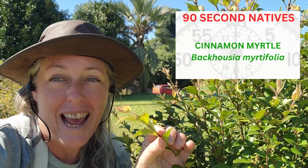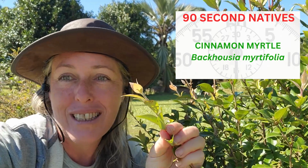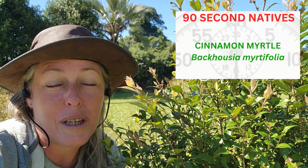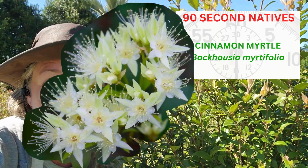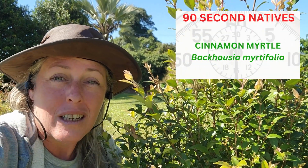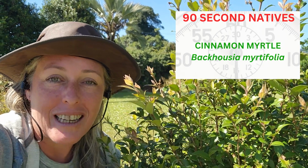Right, so you can see first of all that it has beautiful new growth. It's like a bronzy color, which is gorgeous in a hedge, and it's actually a great hedging plant, or it makes a lovely feature tree that will grow anywhere from 3 to 7 meters in cultivation. Now, usually in the wild, it can grow up to 20 meters, but that doesn't happen as much in gardens.